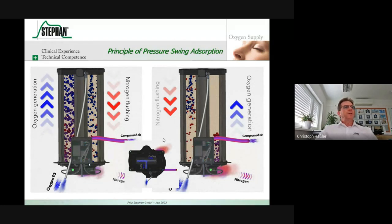Once one of those granulate tubes is full of nitrogen and cannot filter nitrogen anymore, you flip the process and the direction around. You see here oxygen is generated and nitrogen is flushed.